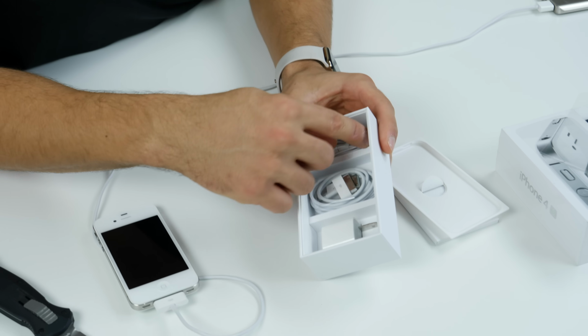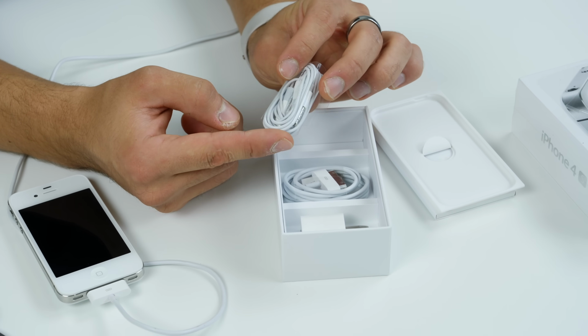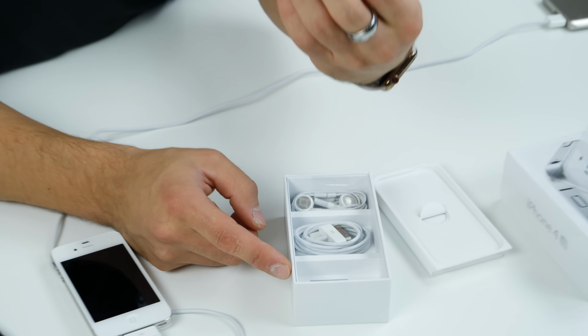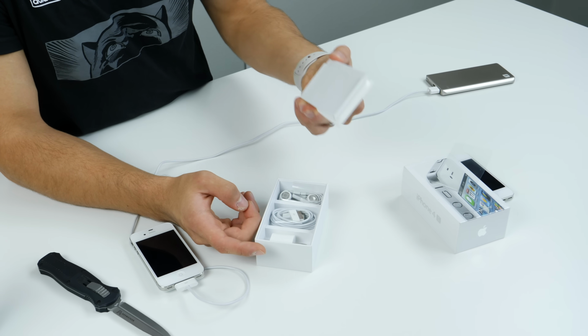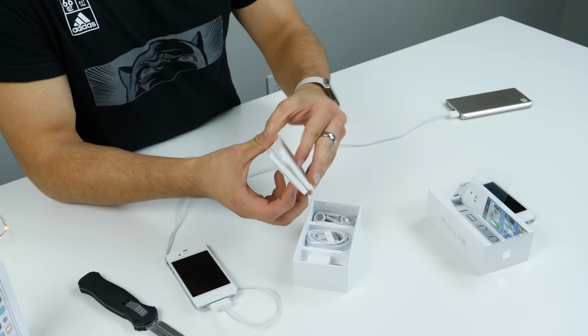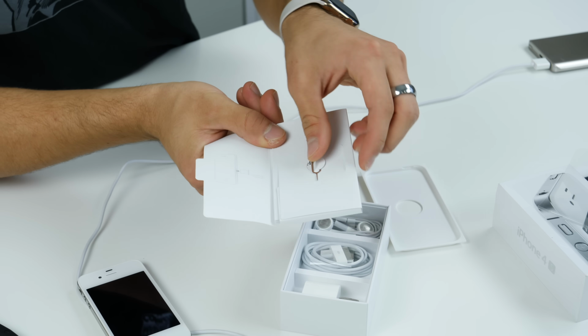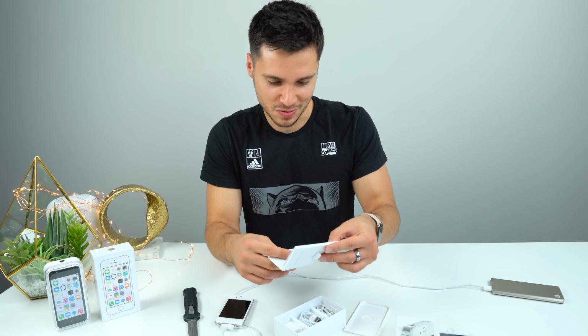Yeah, so your classical older Apple style headphones, actually kind of garbage. Didn't like these. Made your ears hurt. Standard cable, standard block. These have not changed at all in pretty much a decade. Yeah. And let's see if we got the little tool with this one. Oh, you did. So you still got that tool on the iPhone 4S. This is actually made with liquid metal from Apple. So it's kind of cool.